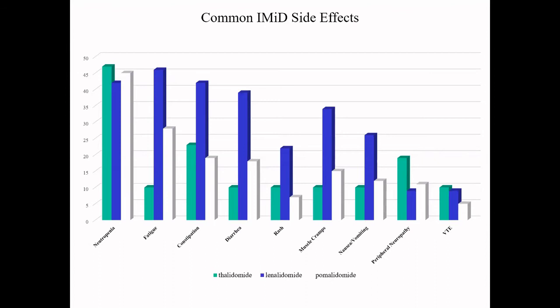Okay. I want to talk about the muscle cramps as well, because these are an issue with these medications.